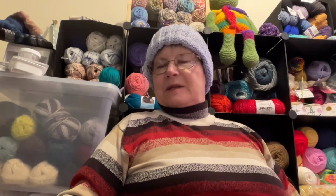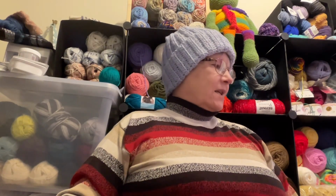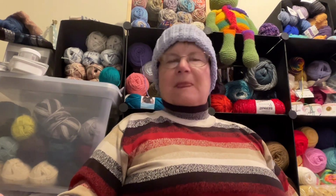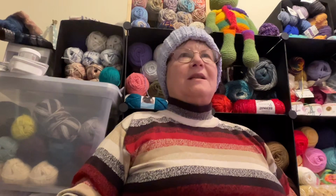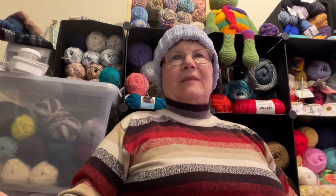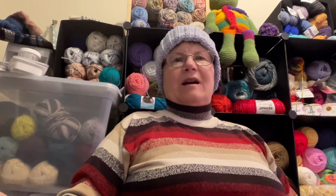Now, I received a little bit of yarn in the mail, and I also went yarn shopping. So let's get right into that. The first thing that I ordered was from Aberdeen Wools. They've decided to do a Tangled Poets mystery skein every month, and March was the first month that they did it, so I hopped onto that and got the March mystery skein.